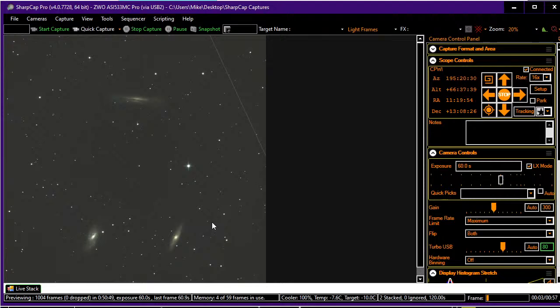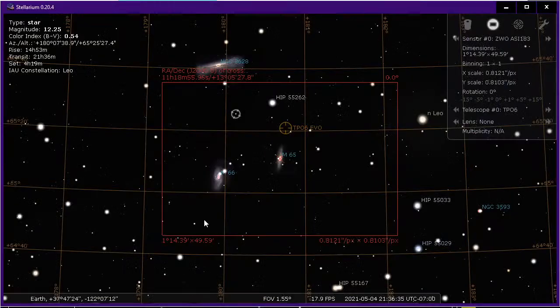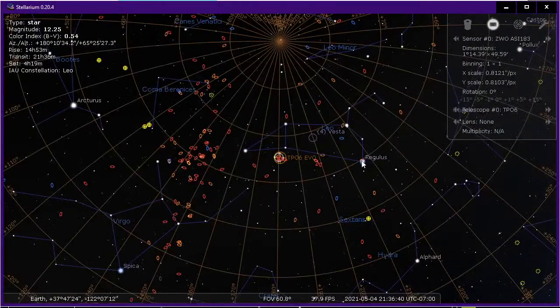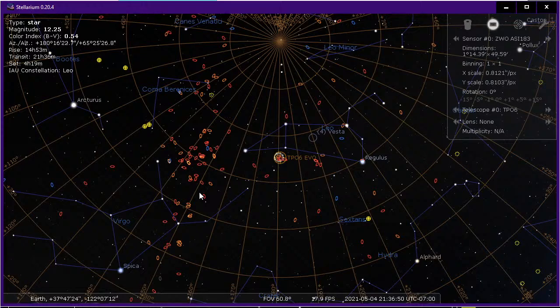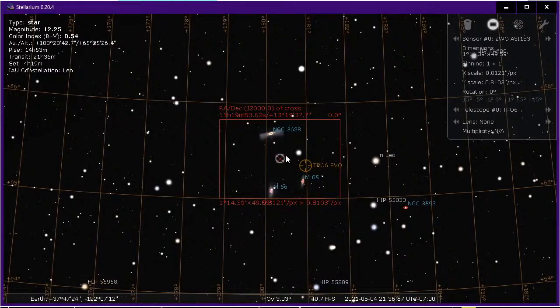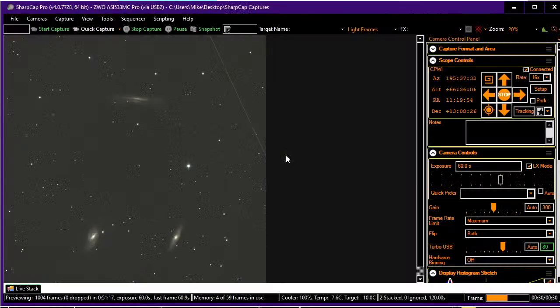This is called the Leo Trio, and that's because these guys are right below the constellation of Leo, and we have done these last month. We did these in one of our sessions where we did all the galaxies between Ursa Major and Leo and Virgo, and so this is one of the most popular trios, I guess, of galaxies that you can view, and they're all pretty nice galaxies.